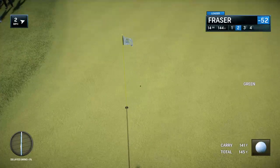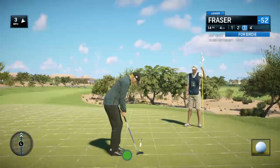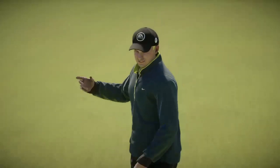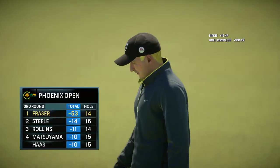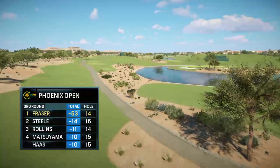Superb shot. Well, it's as good as it's going to get. There's going to be no worries about making that one. So the dominant performance continues. Yeah, we're watching 2 tournaments right now, the one at the top and the rest.